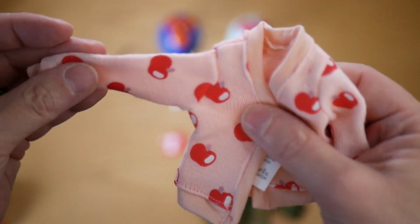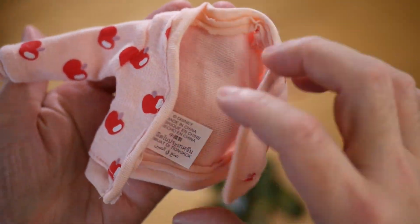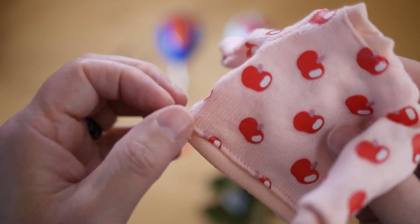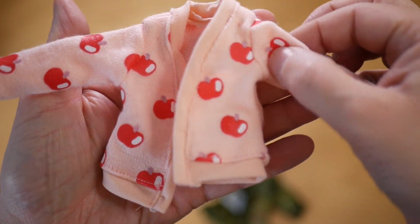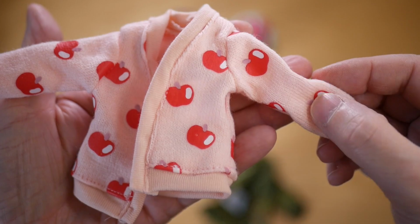So this is kind of like a woolen material, and there are images of the apples all over it. It's actually a very cute piece. Obviously it's a nice sort of pink colour, and the apples are red. That is kind of like a painted on detail or a printed on detail.